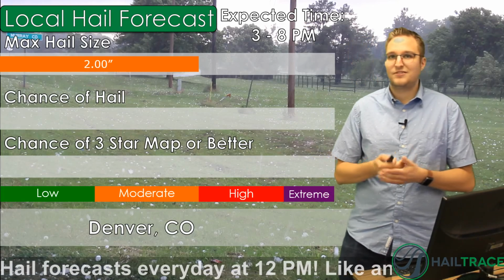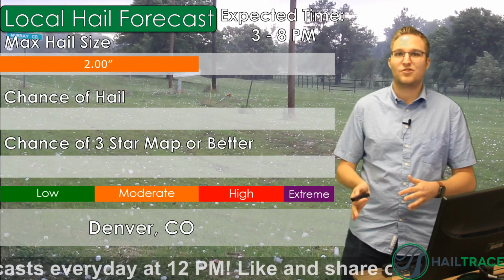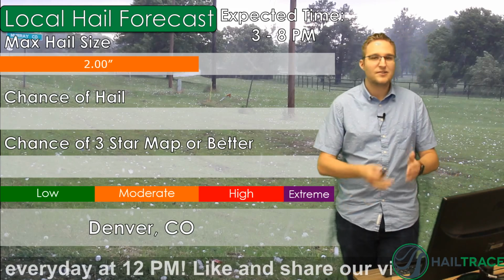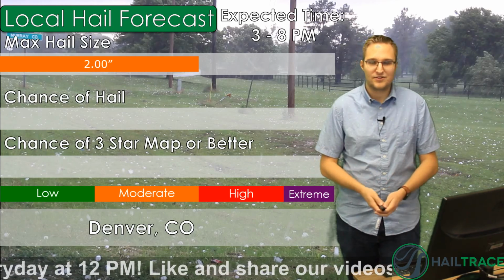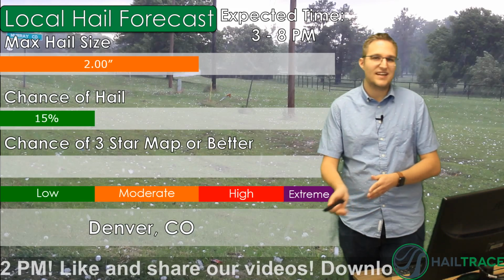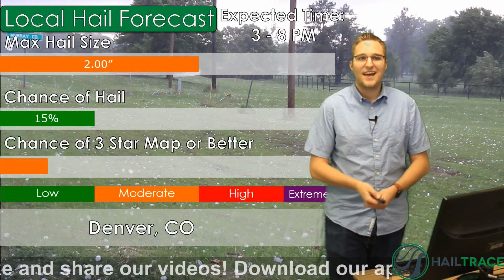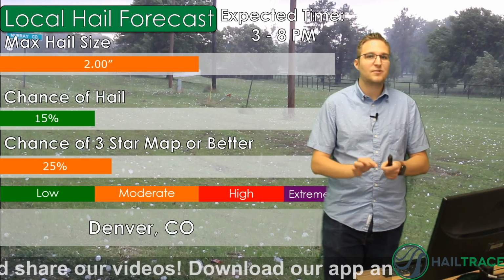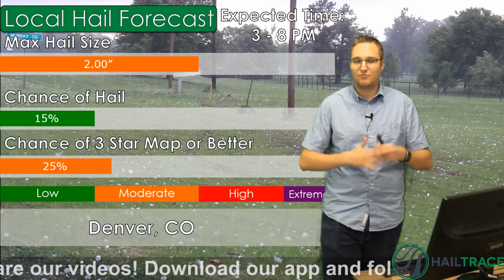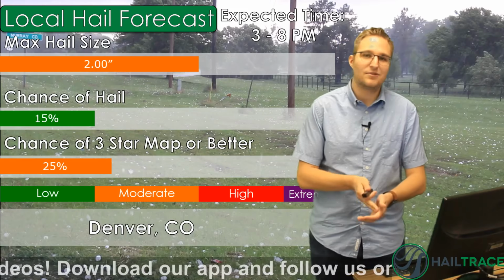But for those of you who might be new to working the Denver area, the storm that happened last year with baseballs is more the exception than the norm. 2-inch hail is more the norm for a Denver storm. So sticking with that, 15% chance. Yeah, it's kind of low, but I mean, it's also how this year seems to be rolling. And 3-star map, I'm giving about a 25% chance. So just with today, if Denver gets hit, it likely will end up being a 3-star map.